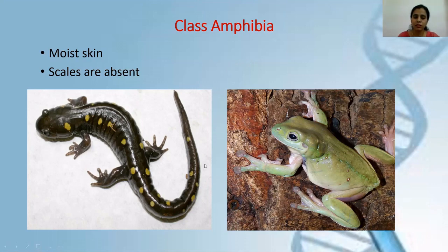Scales are absent in class Amphibia. Fine. They don't have scales. They have only moist skin. And they have 4 limbs in their body. Apart from this, they are also all oviparous. They release eggs into the surrounding water where they live.